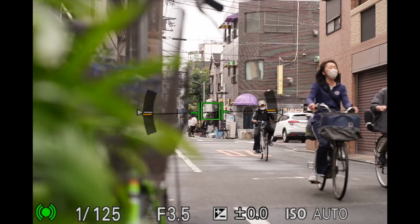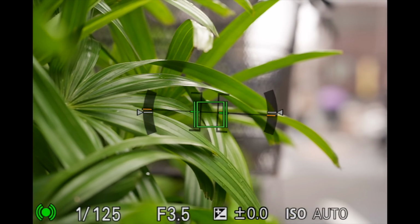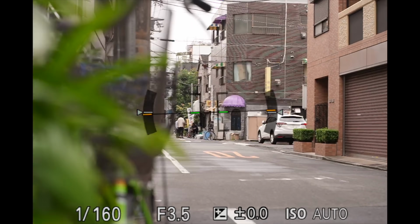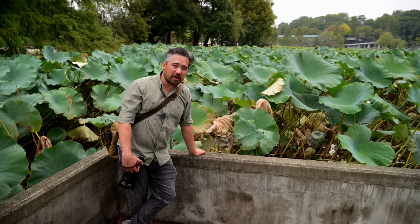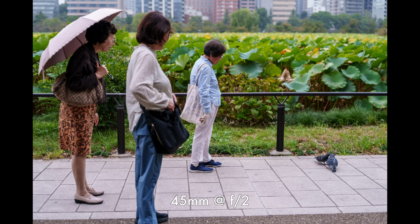That's a good thing because we got a big chunk of glass here to move quickly, and it does, as you can see with our autofocusing test, very quick from near to far. So of course I want to talk about bokeh because this is the kind of lens that's going to deliver shallow depth of field all the time with that f2 aperture.